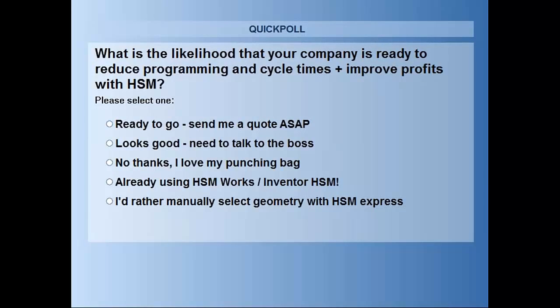So I'd like to ask the community here, what's the likelihood that your company is ready to reduce programming and cycle times and improve profits? Now, we understand that a lot of you joining us today are already customers and are passing the good word of HSM along to your friends and family. So get your votes in really quickly, and we'll close the poll as soon as I get a good distribution.